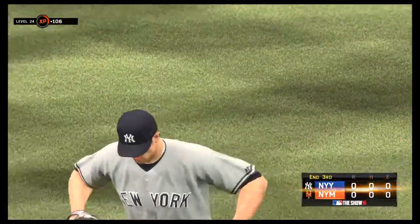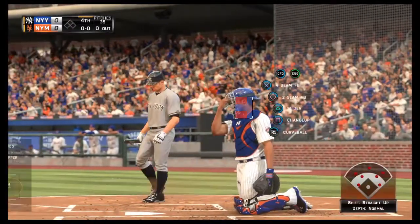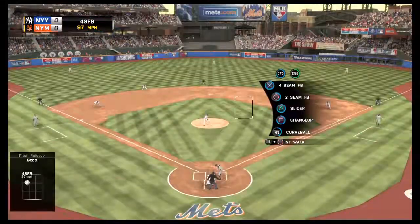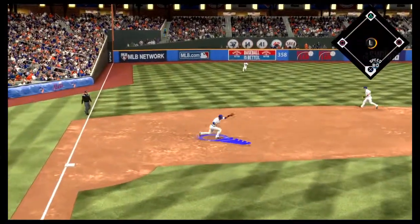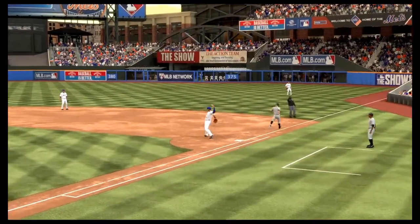To see the speedy Brett Gardner start things out. Brett Gardner will stand in to begin their half of the fourth, with his guys still looking for their first hit of the ballgame. Still looking for their first base runner, too. 9 up, 9 down. Called strike at the letters, 0-1. Scorched to third. Flores on the slide. He's out. Oh, what a play.